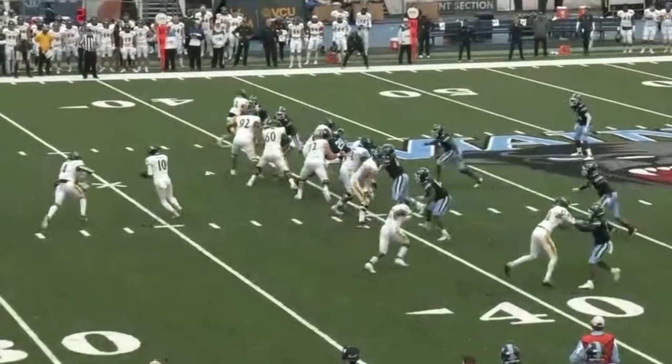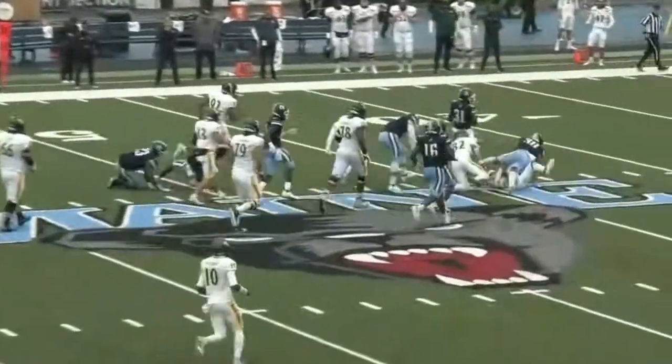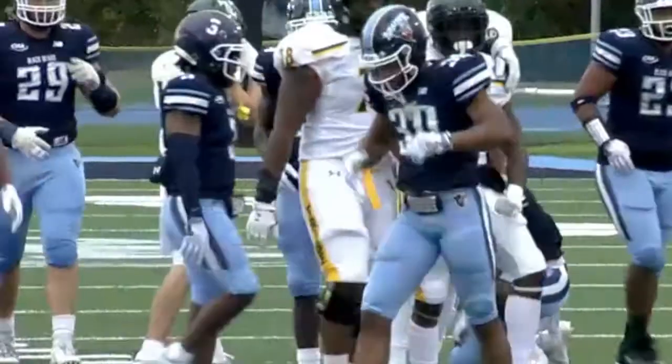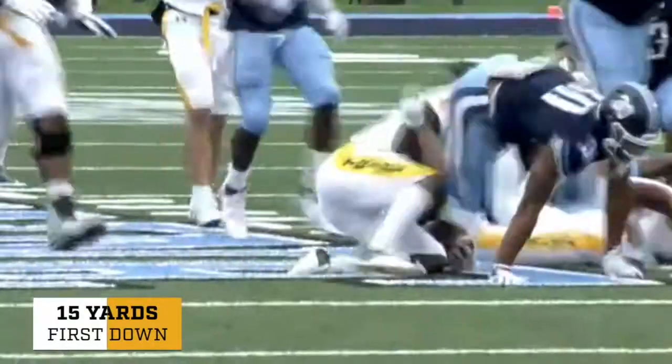Second down and long, as Darius Wilson will hand the football off on the left side with a big hole. That is Donovan Lester inside the 50. Wonderful run all the way down to the 45-yard line. Mr. Official, move those chains.